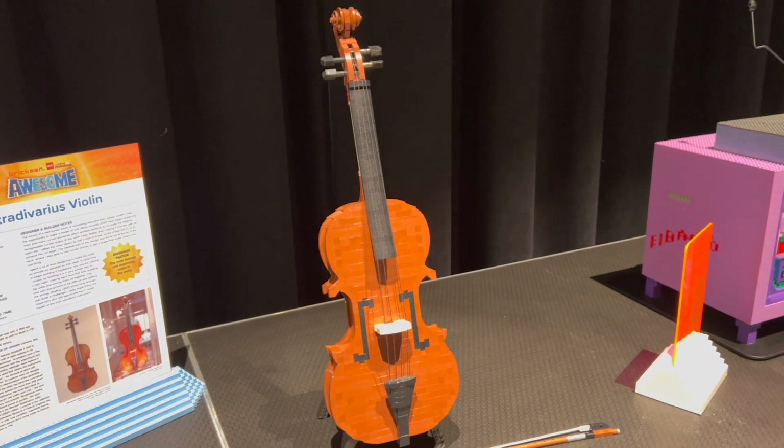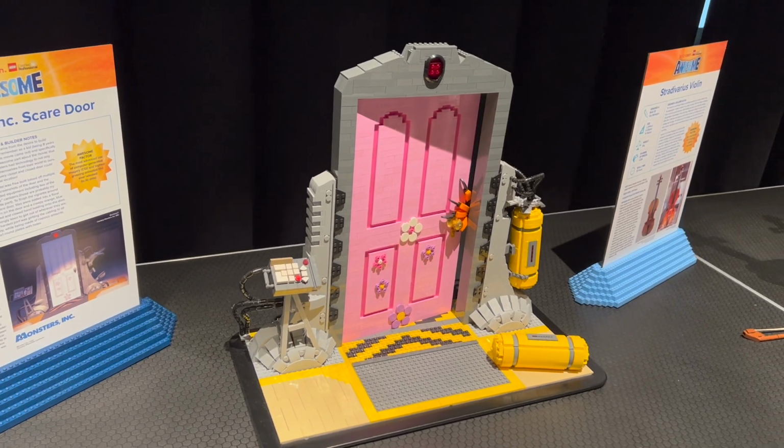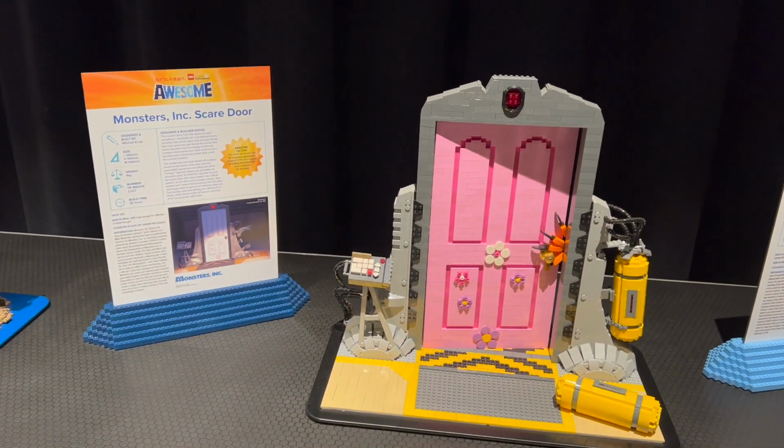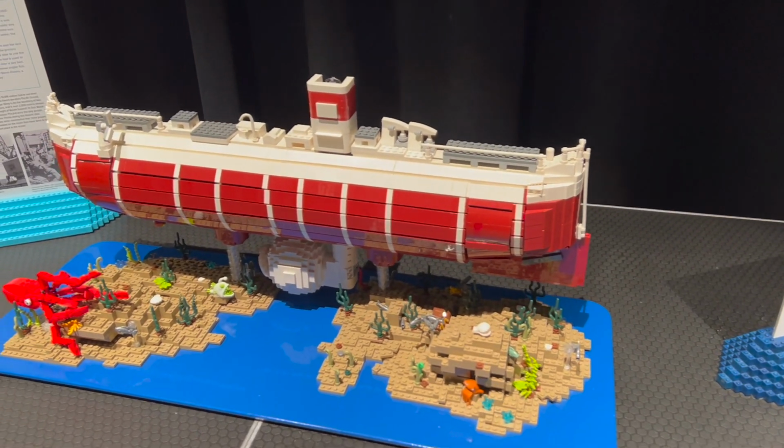So really interesting to see that, and then we can move on to the next model, the Monsters Inc. Scare Door, which is a great piece of artwork here. You can see it definitely does resemble the in-universe model very well. And then we have a bit of an underwater submarine model.